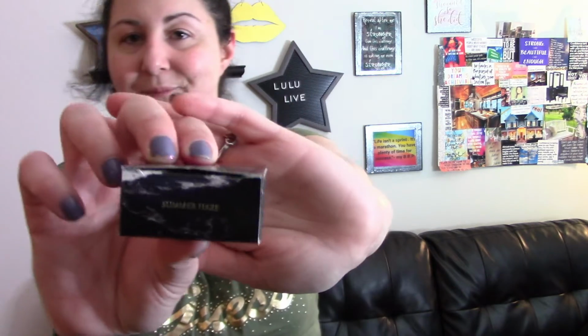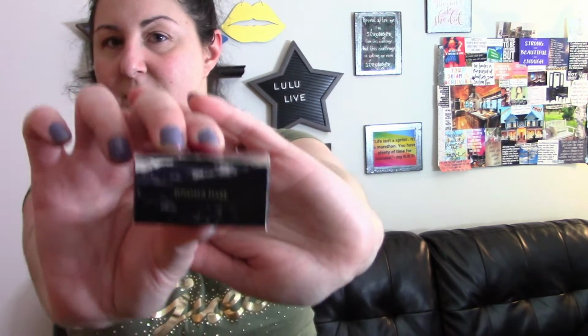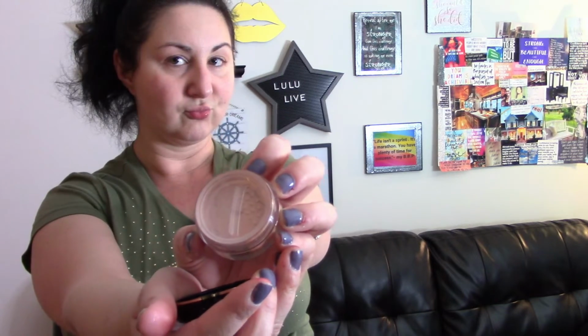So this is what it looks like. It has this marble look in the box. Well, the box looks like this. I'm gonna use this hand because this one doesn't have all the eyeshadows on it. It's in shade Summer Haze. This is pretty. A bronzy color, Artist Couture. Does it smell? I don't know. And it has this thing here that you're supposed to open.